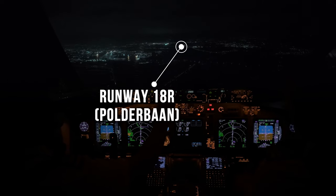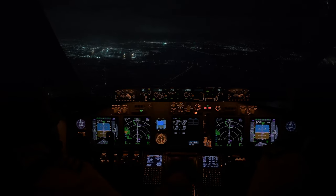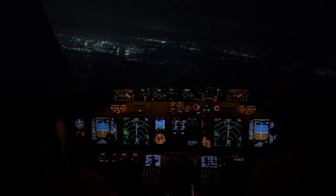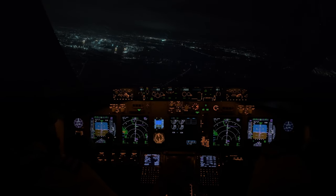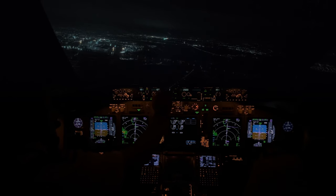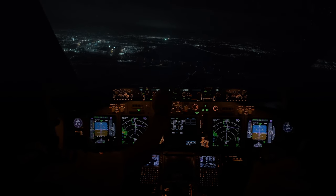5134, number 2, reduce the final approach speed and contact tower 118.280. Reducing final speed, 118.280 to Xavier 5134. Okay, in that geval flaps 30.